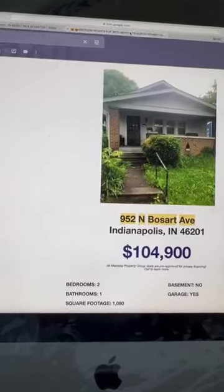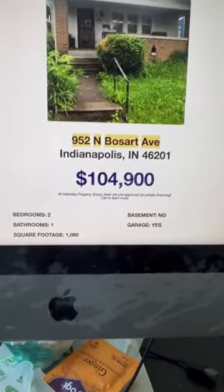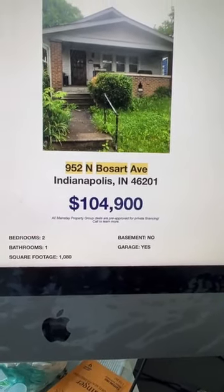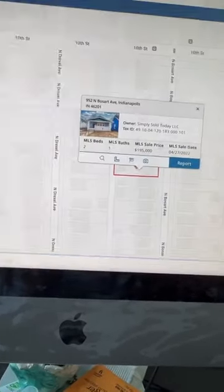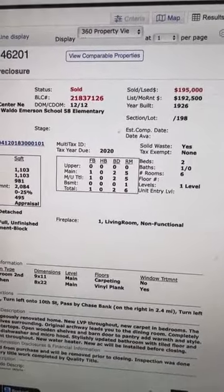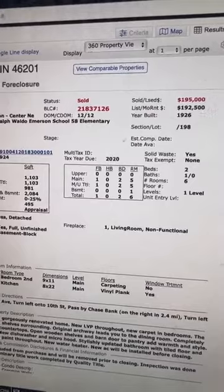But for the people just now tuning in, this was a property that was sent to me from my wholesaler. So I'm on a few wholesalers list, and they sent me this property about 7 months ago, and somebody ended up purchasing it, and this is the price that they ended up getting it for. So I would assume that the profit they walked away with was 60K, but it could have been more.